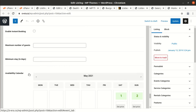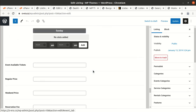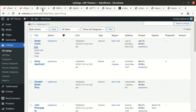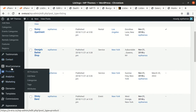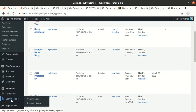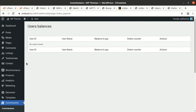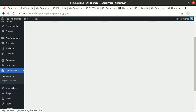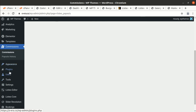What is this? Availability, calendar is here. Okay, so it is very good, of course. And now testimonials are here. WooCommerce is by default here. Commissions, so commissions is something new. I'll show you what this is, and it is not being used, I believe, so you can use this just in case. And the setup wizard we have already used.